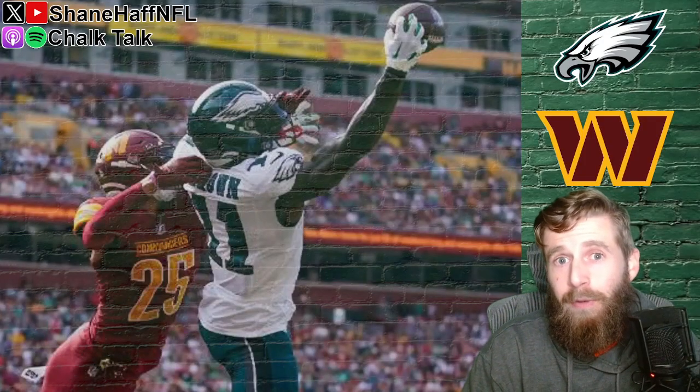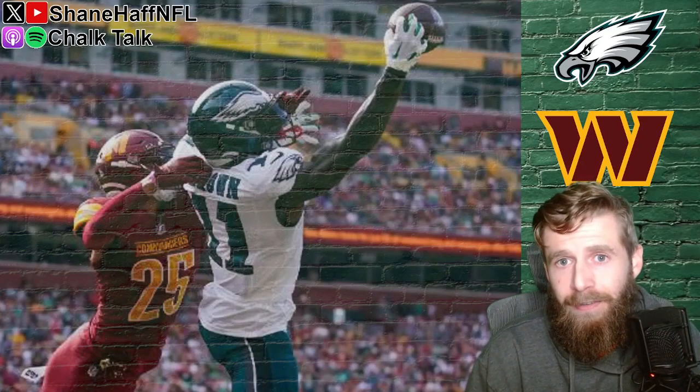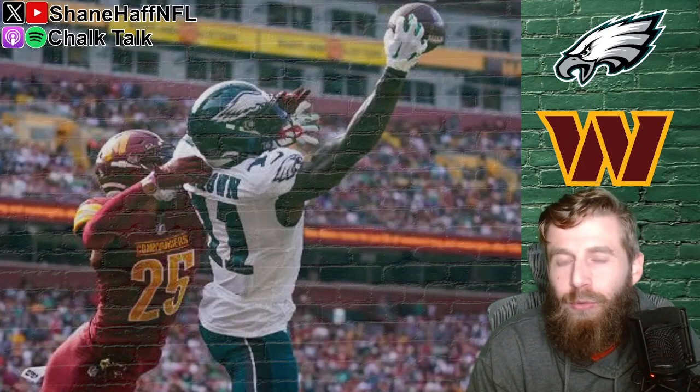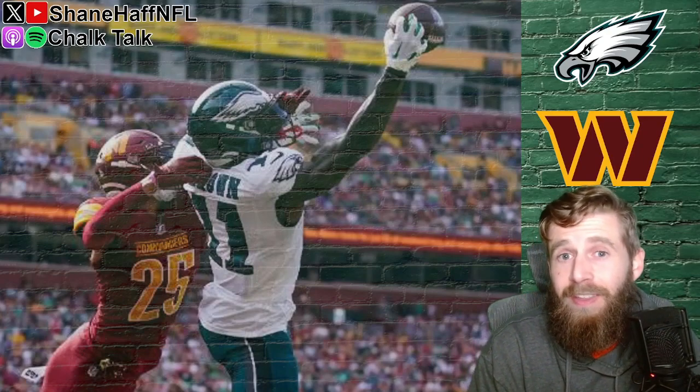Jalen Hurts is playing with a bone bruise on his knee that significantly hinders his mobility. The Eagles are a shotgun running team, and it's hard to run from the shotgun when your quarterback isn't a factor in the running game. We'd see that play out on Sunday.